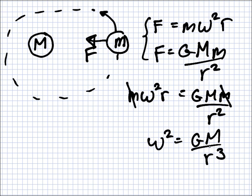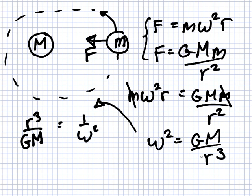So what I'll do is, I don't want to go to a new page, I'll just put it over here. I'll say r cubed over GM equals 1 over omega squared. Sorry, I'm bringing the r cubed up and the GM down. Now here comes the trick. Or, well, squared, wasn't it? Yeah. Here comes the trick.